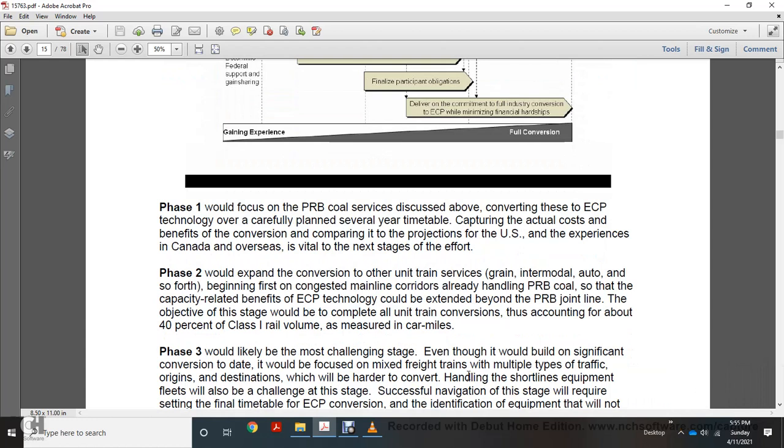Phase 1 would focus on PRB coal, discussing converting with ECP technology carefully over a planned several-year timetable, capturing actual benefits of the conversion and comparing them with the projection, to expand with Canada, overseeing the vital next stage of the effort.